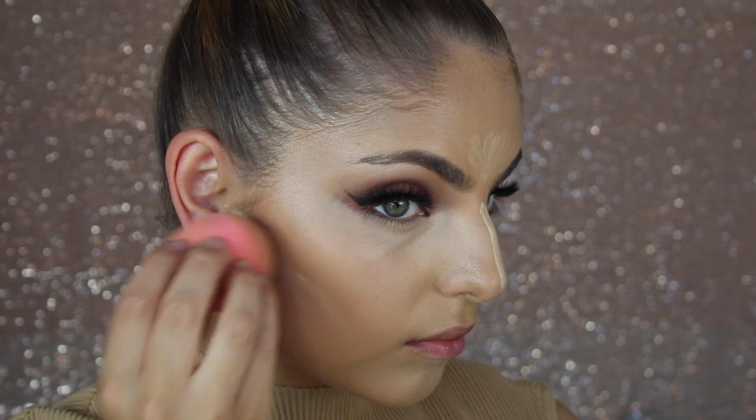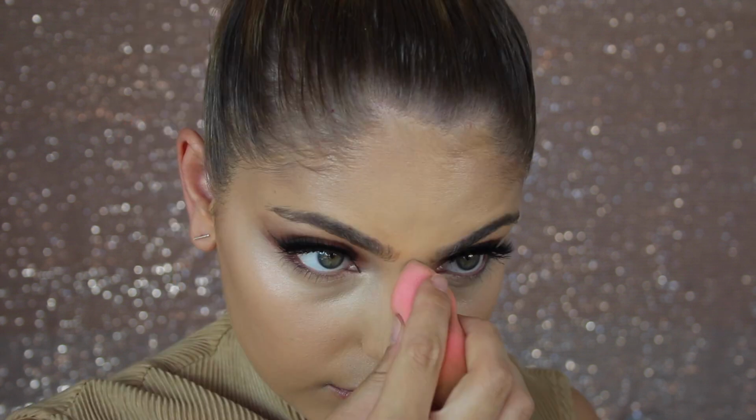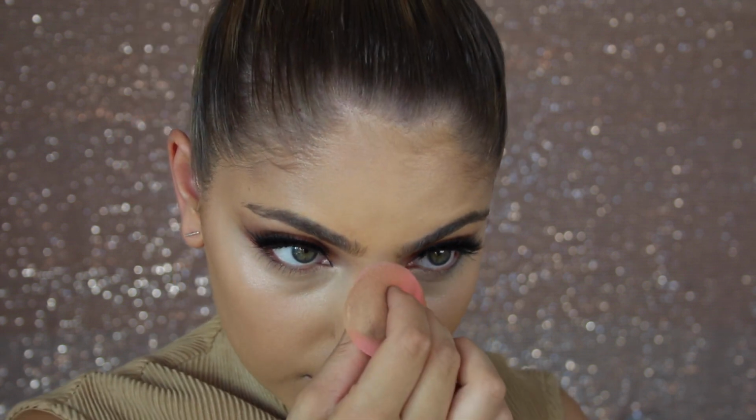And then you just want to make sure that everywhere else is blended as well. Taking that same damp beauty blender, I'm just pushing in all of that concealer, making sure that there are no harsh lines anywhere on my face.